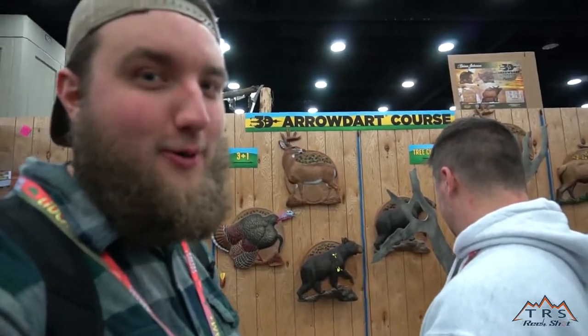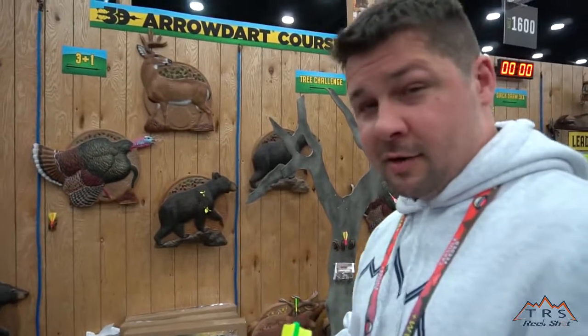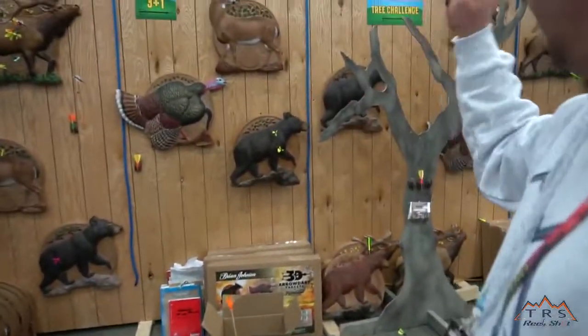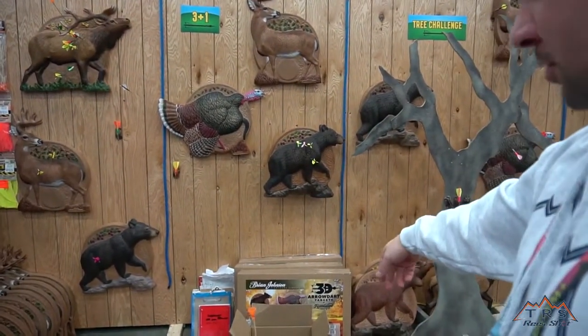So we found the arrow darts. These are literally made out of arrows. This is a carbon arrow right here with vanes on it, or feathers on it. Well, high shoulder shot. Shooting high. I just missed him. It's for when you break your bow out in the woods, you're gonna have to throw the arrow, of course. So you've got to practice with one of these.